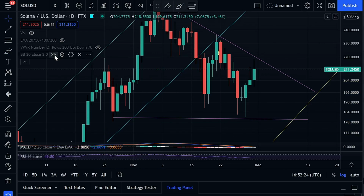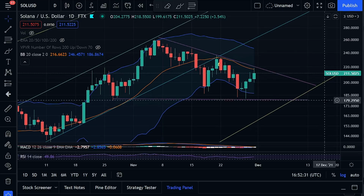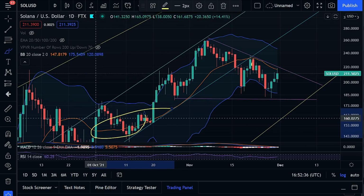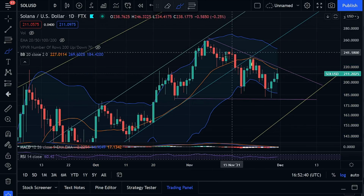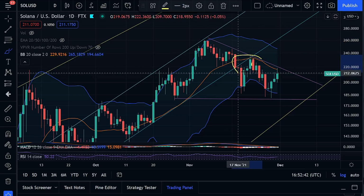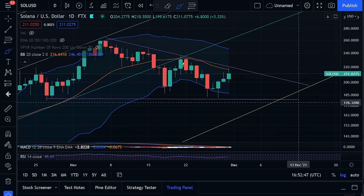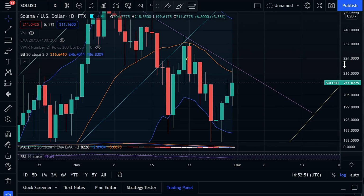Now, within that process, we also need to get over the 20 simple moving average. This is another one that has historically been a strong level of both resistance and support. If you go look back at some times such as these, whenever we come down, we find this area of support and it helps us continue upwards. But once we start to lose it, similar to right here, if we run into resistance at it, it can push us all the way back down. So the game plan right now is let's get back above both the 20 exponential moving average and the 20 simple moving average. Both of your 20s are going to be incredibly important.